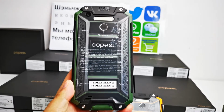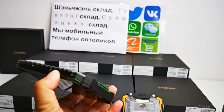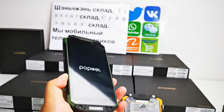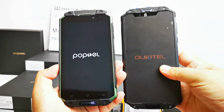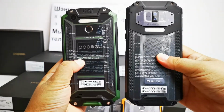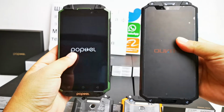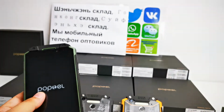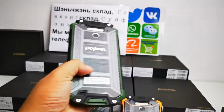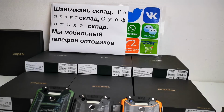This is green color. This is Alcatel WP2. This is POPTEL. And WP9000 Military 9000 Max.